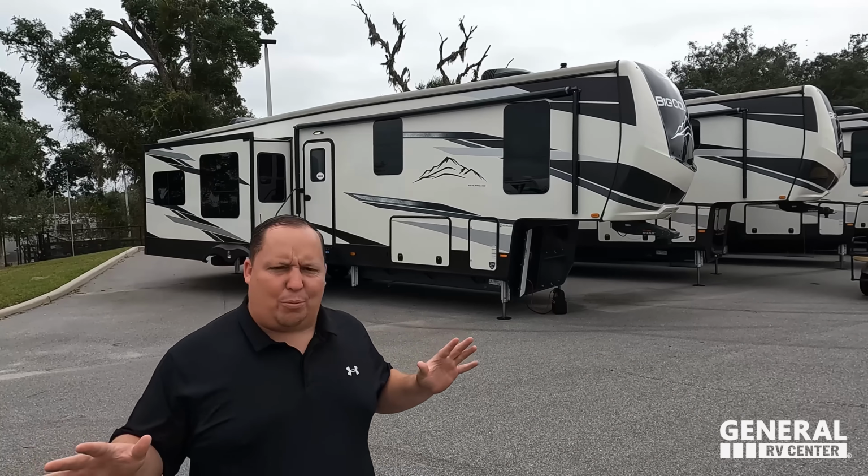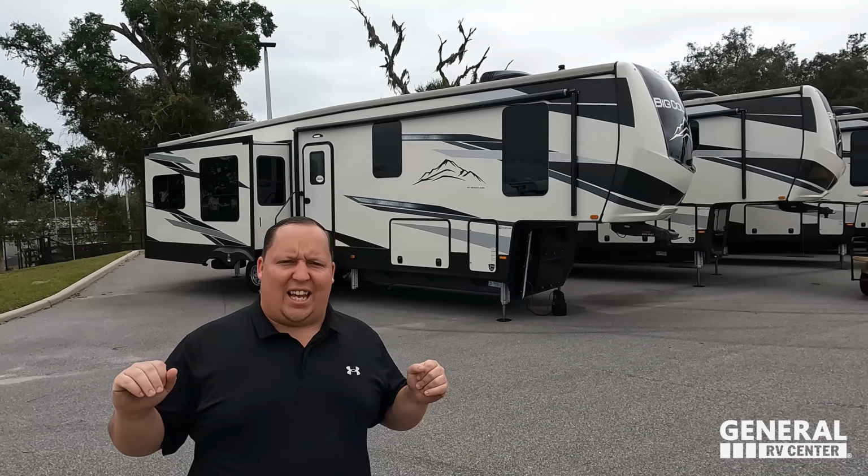Today, I am super excited. We are taking a look at the Big Country, one of the biggest and best couples fifth wheels you can buy for 2022, with one of the biggest and best discounts I've seen at the dealership. This is a 2022 Heartland Big Country model 3460 GK.